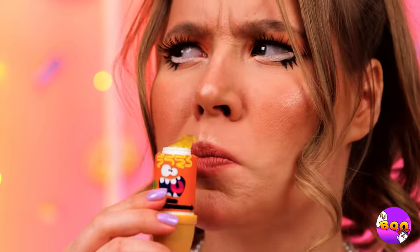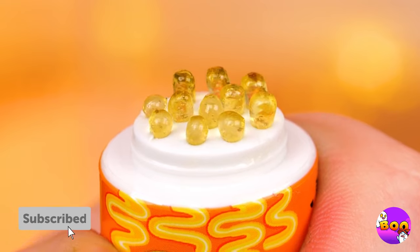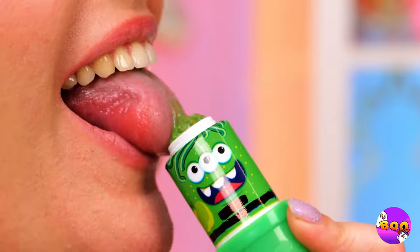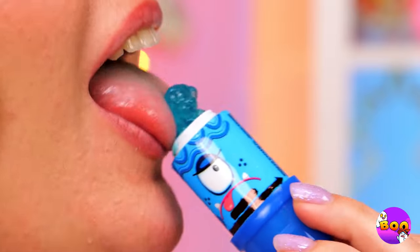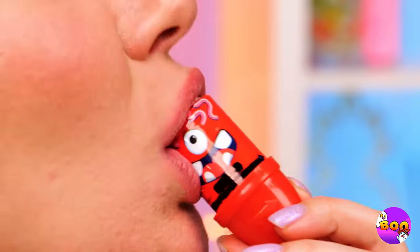This one's a little hard to figure out. But at least it tastes all right. It's like it's coming out of its brain. Oh, so that's why they call it that. So much candy, so many delicious flavors.